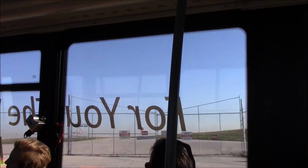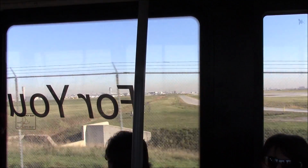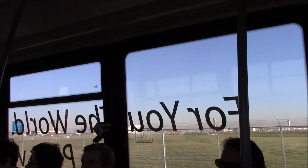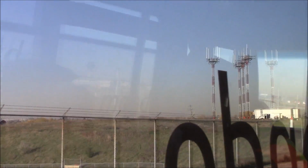It's aiming to land on that runway, and the end of the runway is the localizer. And then on the side is the glide path. So the ILS consists of the lighting, the glide path, and the localizer. What I was pointing out there, you can't see it now, but the localizer itself is actually for the opposite end of the runway.